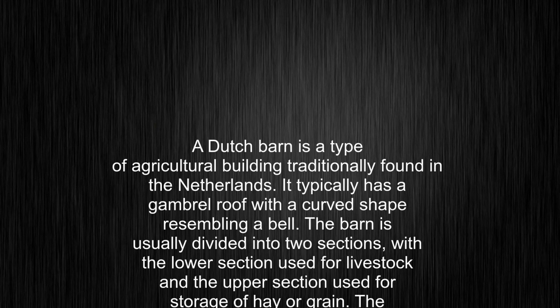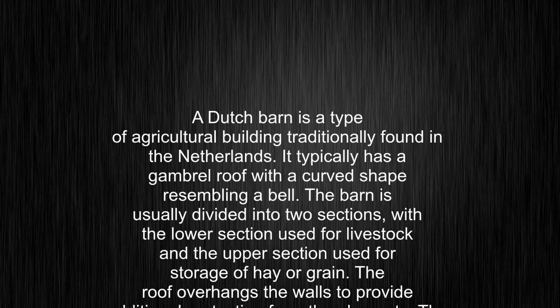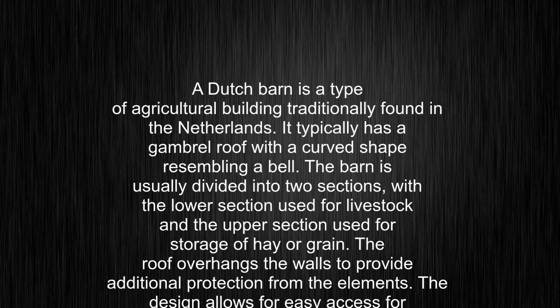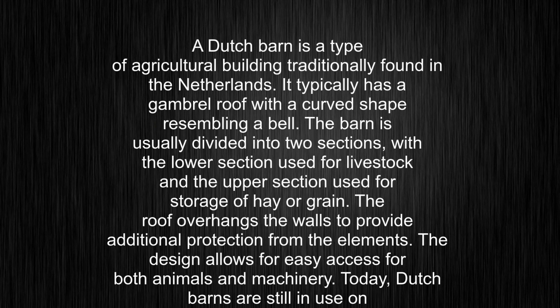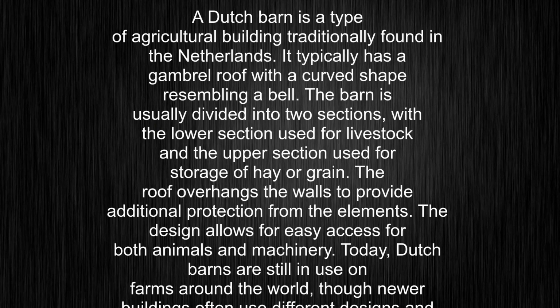A Dutch barn is a type of agricultural building traditionally found in the Netherlands. It typically has a gambrel roof with a curved shape resembling a bell. The barn is usually divided into two sections, with the lower section used for livestock and the upper section used for storage of hay or grain.